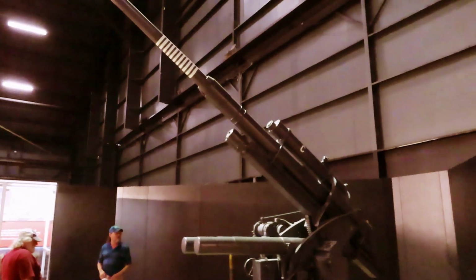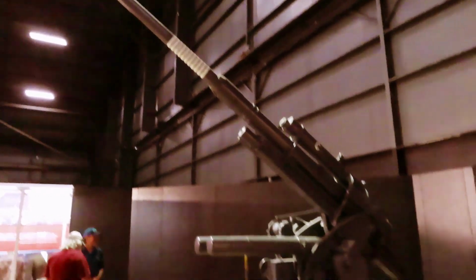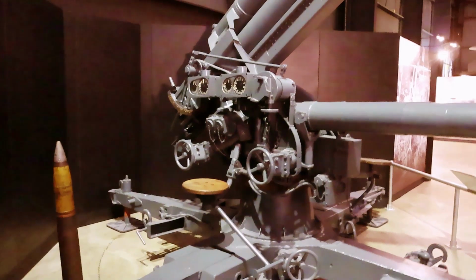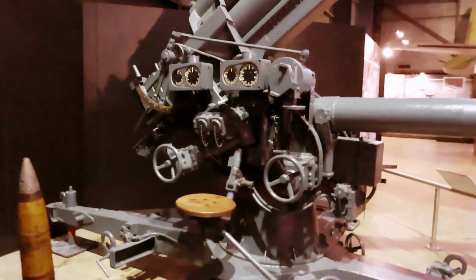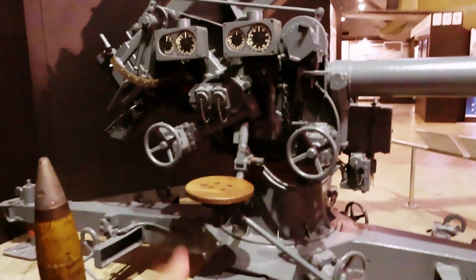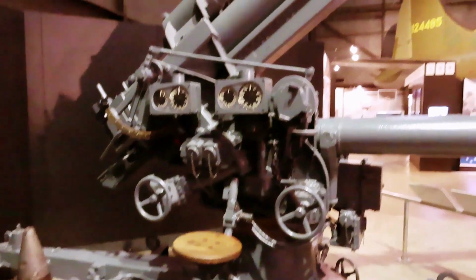And this is Germany's main anti-aircraft cannon. And this is a side view of the cannon. And I'm not really sure, but this may be a setting spot when they're actually using the cannon.